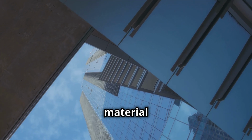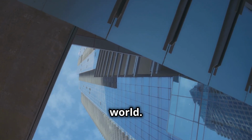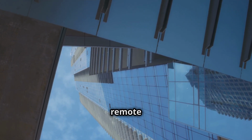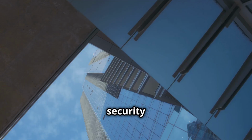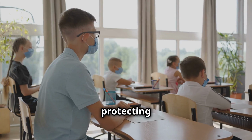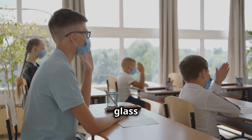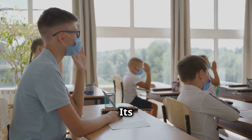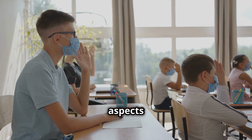This remarkable material will continue to play a crucial role in our increasingly complex world. From urban cityscapes to remote locations, bulletproof glass is becoming an integral part of modern security infrastructure. From protecting financial institutions to safeguarding children in schools, bulletproof glass is a vital security measure. Its presence is a testament to our commitment to safety and security in various aspects of daily life.